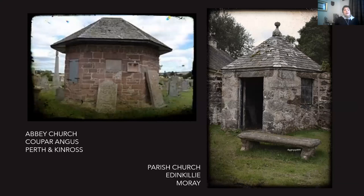We also find octagonal and hexagonal watch houses, which add a little bit more character to what is usually just a square box. Examples can be found in Cooper Angus, in Perth and Kinross on the left-hand side there, and in Edinkilly in the Highlands. We can see that the windows of both the watch houses would have had a clear view across the churchyard in their day.